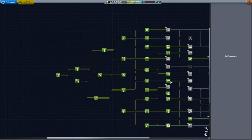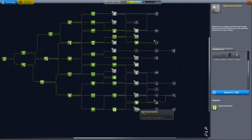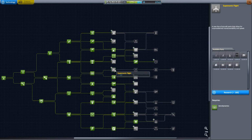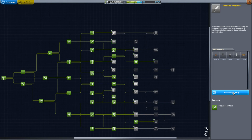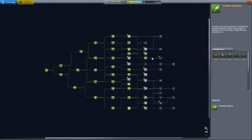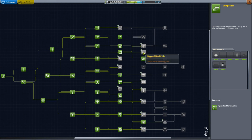Can I unlock anything? That's 300 science, one of those. Do I want that? No. What about that? That wouldn't be bad. Ooh, that wouldn't be bad at all. Or the main sails. I'm not going to be using those, but that would be nice to have. So let's get that. Okay, that looks pretty good.